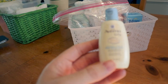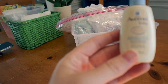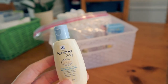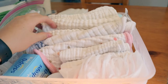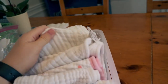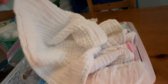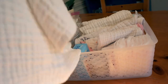It's just a daily lotion because if I'm sitting down nursing, a lot of times I notice that's when my hands are dry, and I find it very convenient to put this right there when I'm stuck to the couch. And then also I have all of these burp cloths. I love these little muslin ones. I just bought a new 8-pack, so I've split this between this basket and the other basket upstairs that I will show you. It's in baby girl's room.